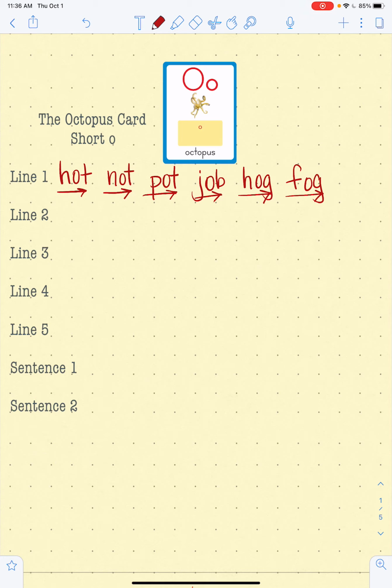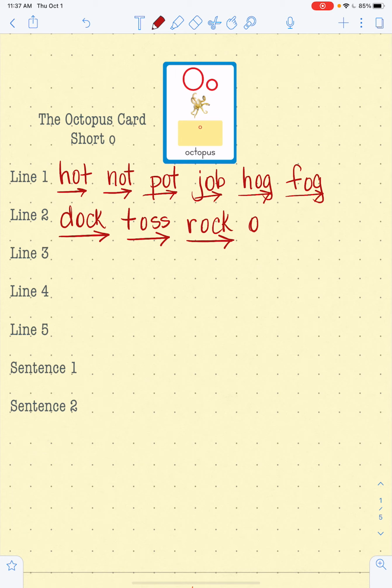Line number 2. Dock, dock. Toss, toss. Rock, rock. On, on. Ox, ox. Box. Great job on line number 2.